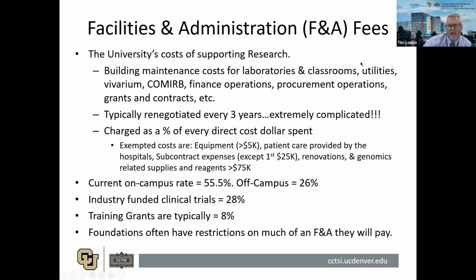But the institution absolutely relies on this stream of money to support the research activities on campus, to pay for labs, to pay for all of the research support on the campus. So it pays for building maintenance, costs for laboratories and classrooms, utilities, funds the vivarium, funds COMERB, funds a portion of financial operations, procurement operations, grants and contracts. And the institution has to renegotiate this every 3 years. I don't even know why I put that in here. I think largely because usually the financial leadership of the institution will say, hey, we're in our renegotiation year, so we've got to make sure that we are accounting for all of these costs appropriately. And they push on administrators like me to make sure that our operations are complying with what they need.